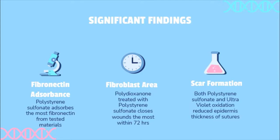So to test for the fibroblast area, they had a plate full of fibroblasts near 100% confluency. Then they took the back of a spoon and they scratched the surface of it just enough so that they could place down the suture. And then they left the suture in the dish in an incubator for 72 hours, and then removed the suture and measured the distance between the two sides of the scratch marks. As you'll see later, it really looks almost like a canyon, and so it's really easy to tell which ones do better. And finally, they looked at the scar formation in the in vivo test.